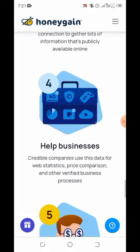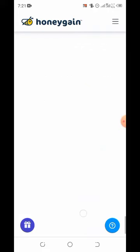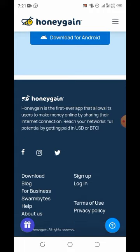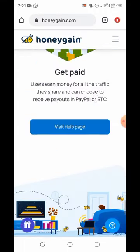You see it for iPhone, and if you are using laptop or desktop, you see the version. You download it. Immediately you download that, I will show you the next thing to do.